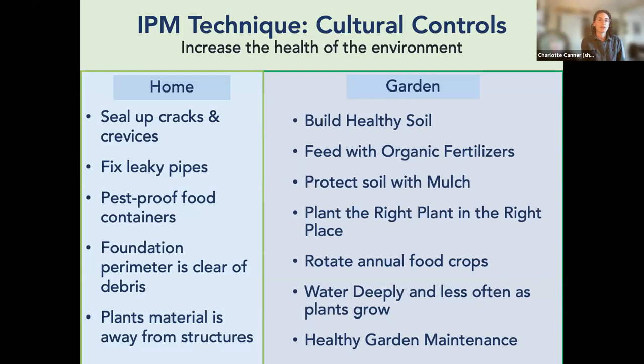So in the home, we're going to seal up cracks and crevices. We're going to fix leaky pipes because a lot of pests come in for water. We're going to keep our food containers pest proof, and that can look different depending on what pest we're managing. We want to keep the foundation and the home clear of debris. That can help with a lot of different pests, including mold, rodents, and insects. And of course, plant materials should be kept away from structures, which will reduce pest problems, but also reduce fire risk.